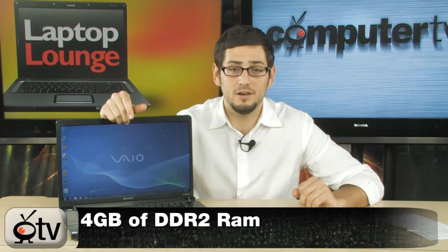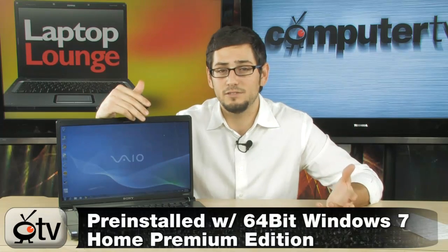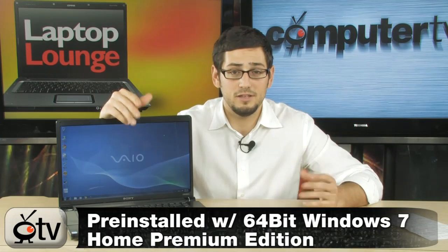It's got 4 gigabytes of DDR2 memory to go with that processor, and that's important because you are running Windows 7 64-bit. It's actually the Home Premium version, which is really nice. You get the Media Center and all that good stuff, and you get the new user interface. So if you're on the fence about Windows 7, don't be. It's incredible. It's a great operating system. I guarantee you're going to love it.